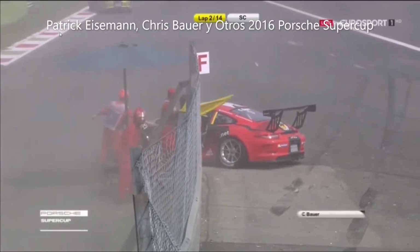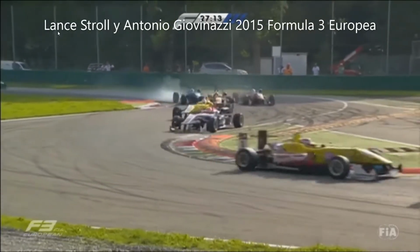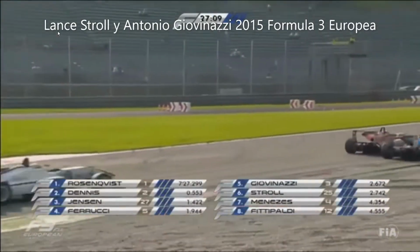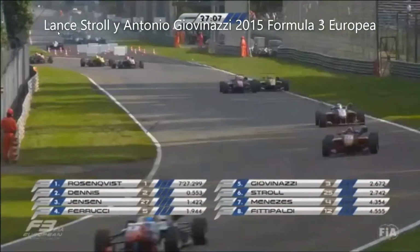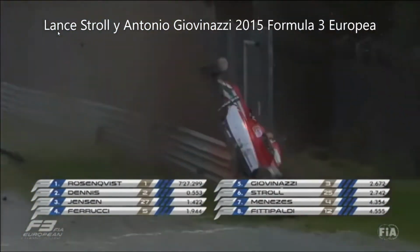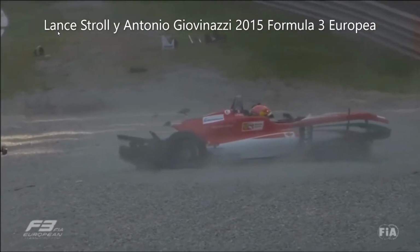That is Bauer again. Giovinazzi gets the place back under braking into the first chicane. Giovinazzi, though, you can see, was already trying to fight back at him. There is the number 11 car of Fabian Schiller, which has made very good progress from 15th on the grid, and a huge crash there. Barrel rolling over. That's absolutely massive, and it's Lance Stroll.